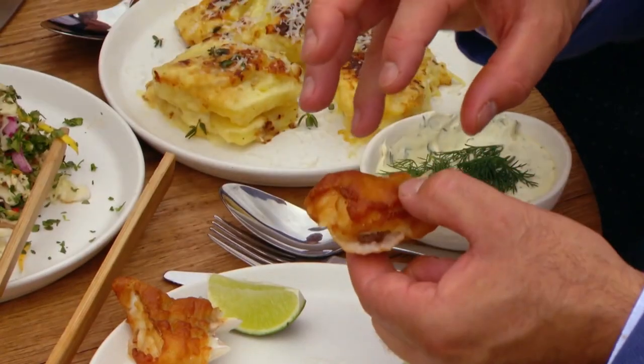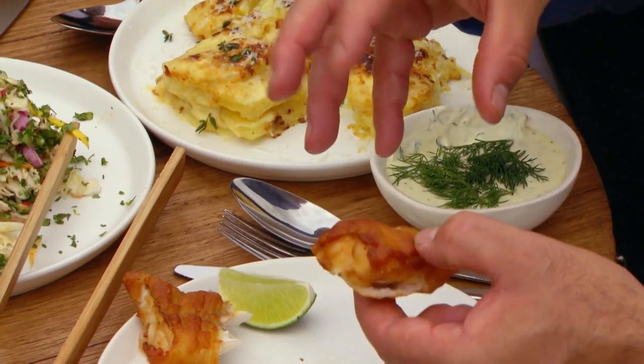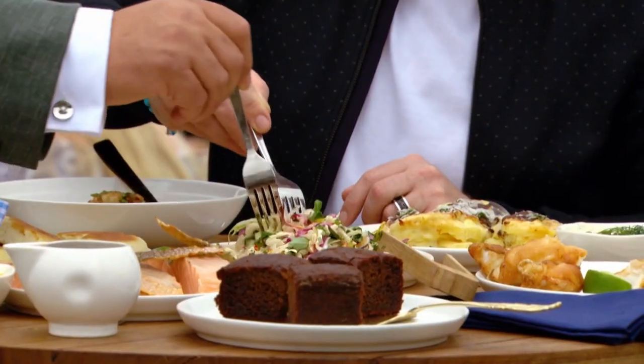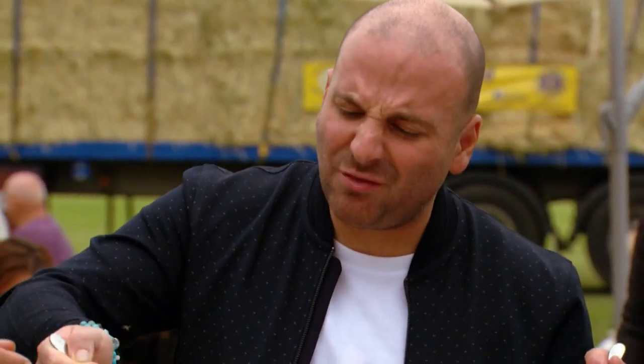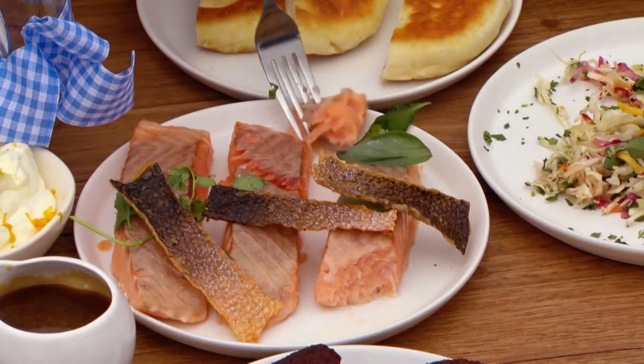You know what I like here? You can tell the batter's going to be a good thing because it's all bubbly, and brown and aerated. She's got good crisp and not a bad effort at all. A bit of Thai salad just to refresh the palate, boys. Yeah, good. Nice, bright bit of chilli heat. Love that. Good sourness. Salmon?